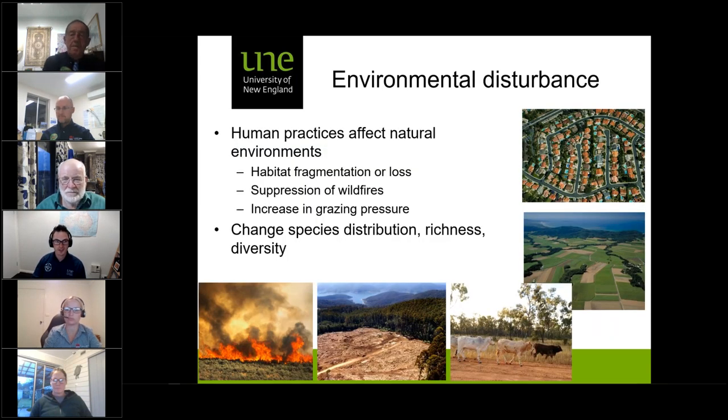So these environmental disturbances are basically human practices that affect the natural environment. And so that could be from a variety of different pathways, from habitat fragmentation, where we're breaking up large contiguous chunks of landscape by putting in roads, housing developments, and things like that. Could be from the suppression of wildfires or even an increase in grazing pressure. So all of these types of things have impacts on what species we find, where they are found, the number of different species that we find, their species richness, and their overall diversity of what animals and plants that we can find in these ecosystems.